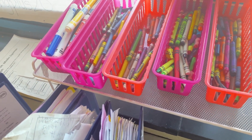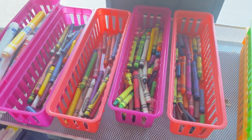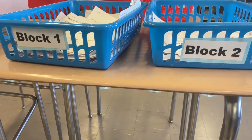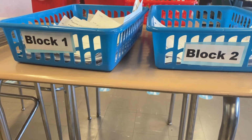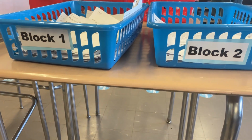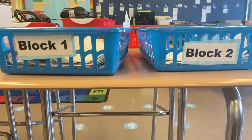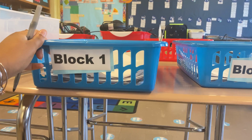And I have one on each side of the room. If you saw me put these together at the beginning of the year, I did it in my classroom setup video. And of course they use them, and that's what materials are for. Another thing I like to do is have turn-in trays so that students know where their work should go in and where it needs to go depending on if it's block 1 or block 2. And these have helped me tremendously so that when I'm grading, you're able to see where things should go. Like I tell my students, if it's not in here, I can't grade it.